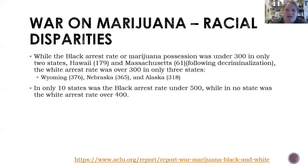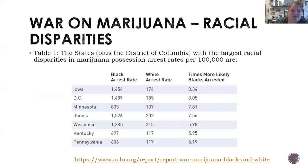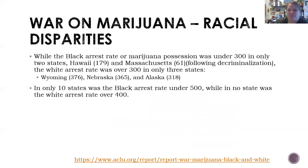So just a few other things from the ACLU report. So again, these numbers are per 100,000. It might have been better if I had shown the table with this one, but the Black arrest rate for marijuana possession was under 300 in only 2 states, Hawaii and Massachusetts, which, those numbers are actually following decriminalization. So it's not really surprising that those have decreased.